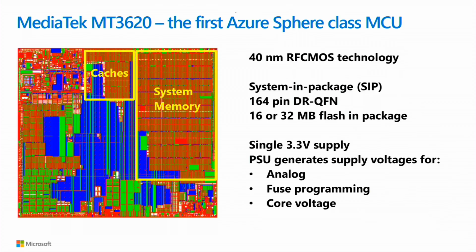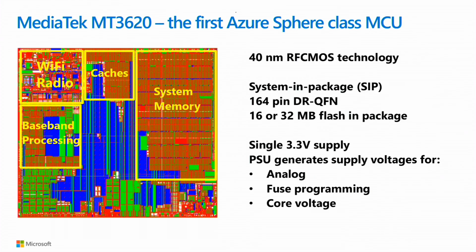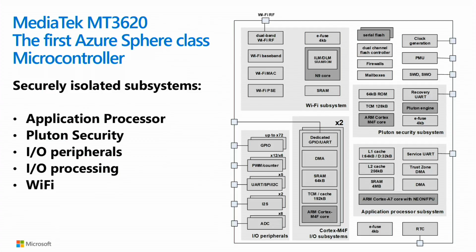Just quickly, there's system memory. You can see these large regular structures, the caches for the A7, the Wi-Fi radio and its baseband processing, I/O processing, and the PSU down in the corner. The rest of it's pretty much a sea of gates, which can be placed and routed as a single block, and didn't require tiling.